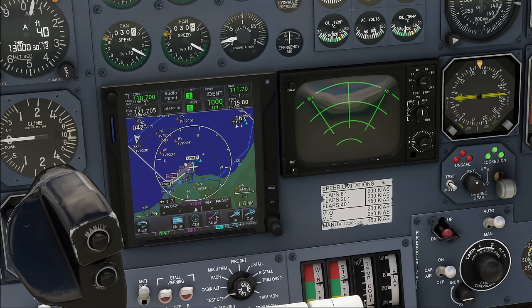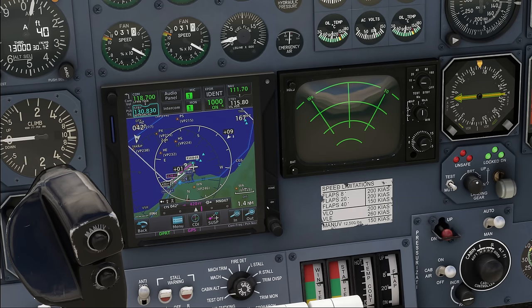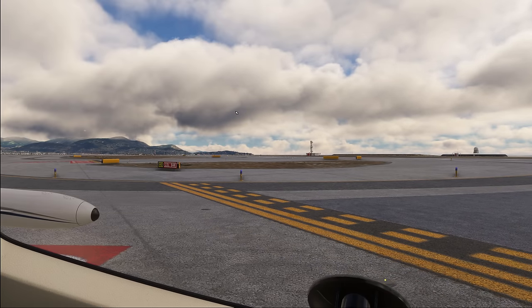So if I'm just checking the pilot client right now, they do have several possible departure frequencies. I have a feeling it's going to be 130.830. Let's give it a try. All right, going to preselect that, and then we'll just see what we get. Right, so that guy is airborne. Time for us to line up, if we get the clearance.